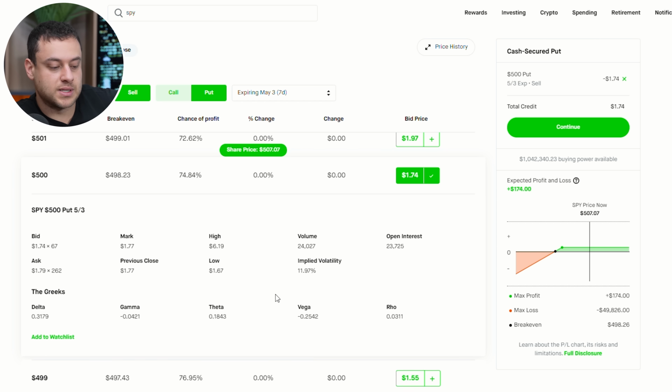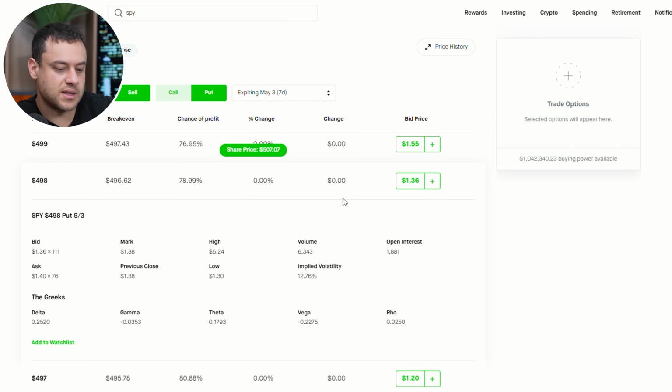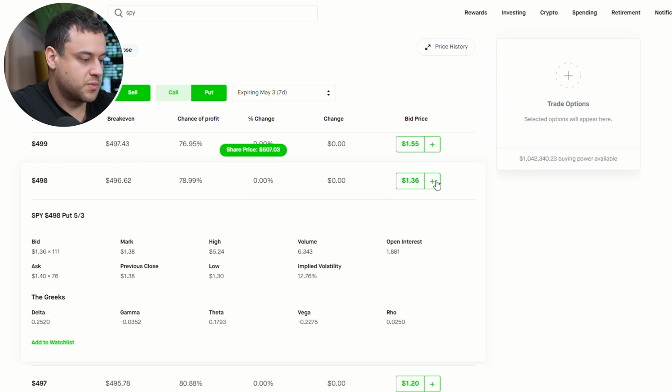We can go a little bit lower. Here in this example, the delta is 0.31, which is a little bit high, to be honest with you. So maybe I would go a little bit lower. I will go to, let's say, 498. Still a pretty high delta, but at the same time, it's SPY. It's the safest ETF to trade. So I would do this 25 delta. I would sell a put option. Okay, I'm going to sell this put option right here.